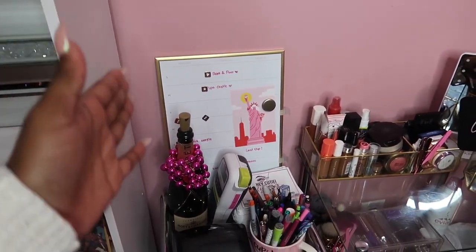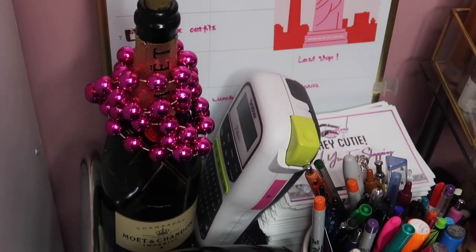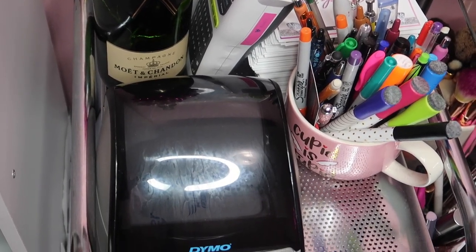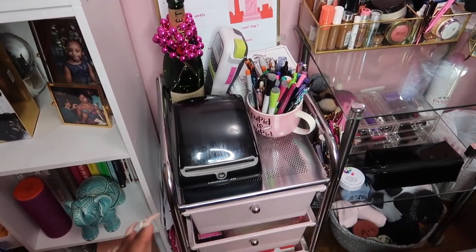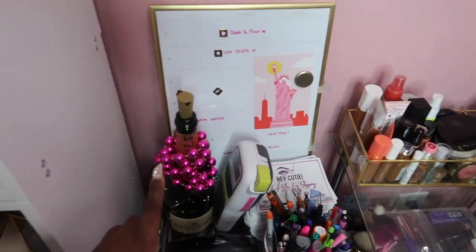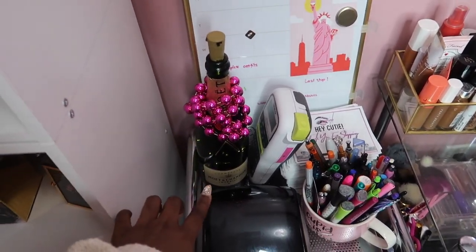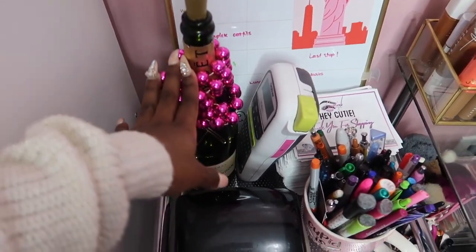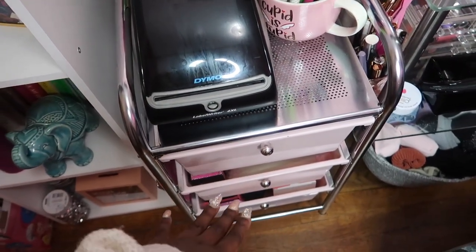Right next to my makeup station is my mini office. So everything, well, the majority of the things for Capra NYC are right in here. So I have my dry erase board that I like to use. I have my P-Touch label maker, this Moet bottle that I popped on New Year's, funny thing, and my mom put some lights in there so it lights up. My best friend also gave me some beads from Mardi Gras, so I just wrapped those around. Thank you cards, pens, my label printer, and then a lot of my inventory is right in here.